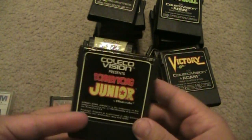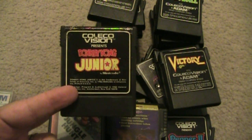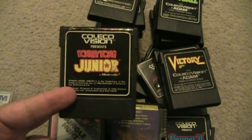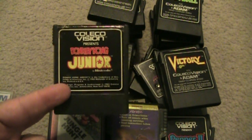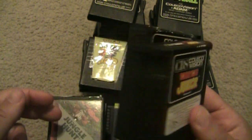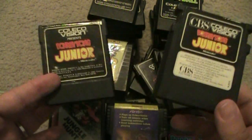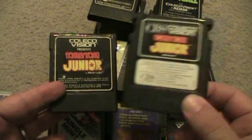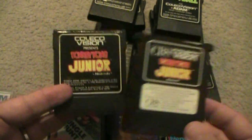On to some of the games I own. This is Donkey Kong Jr. And one thing I didn't mention earlier was that Coleco marketed it under the CBS brand over in Europe. So a lot of you guys across the pond might recognize games that look more like this, the CBS cart. They're shaped a lot differently. But interestingly enough, there's no lockout, so there's no PAL or anything like that. This game will work on North American systems, and this game will work on PAL systems. It's pretty cool.